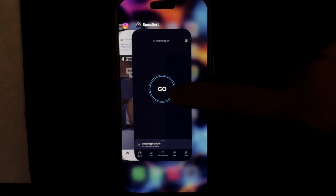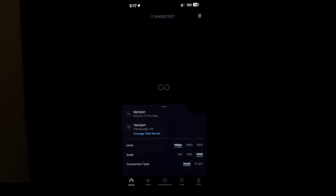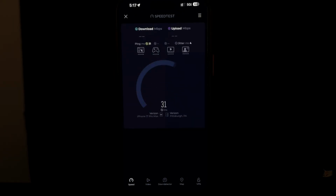So first, let's do a speed test here. I picked about the closest server. Pittsburgh's usually as close as it gets to where I'm at.